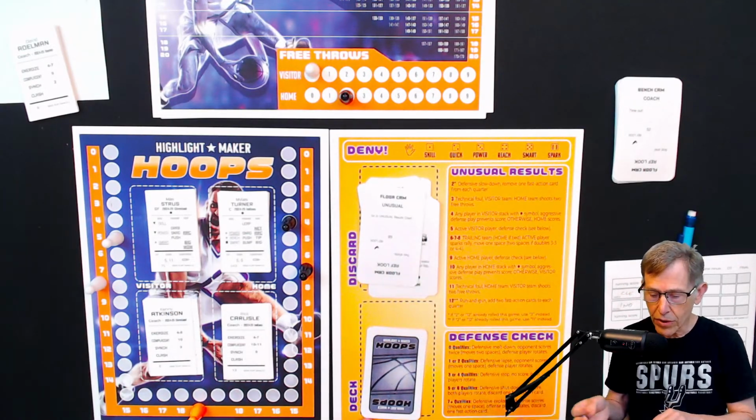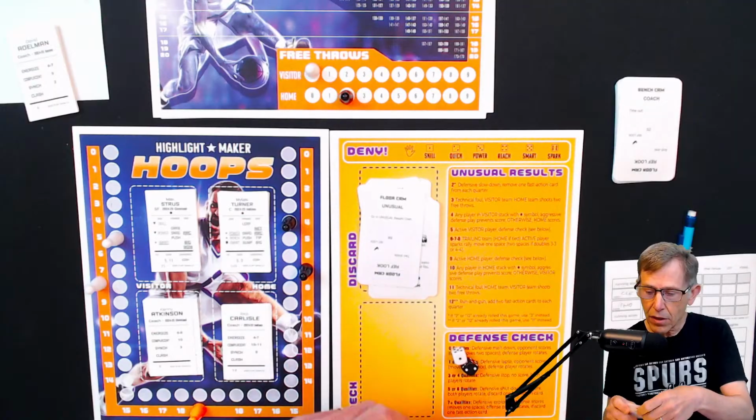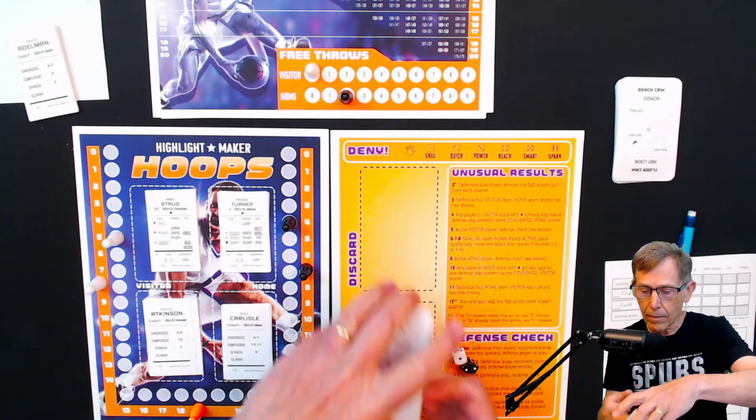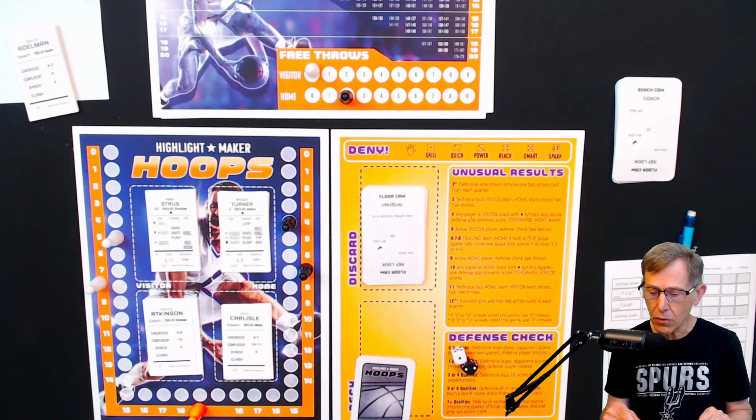And we have an unusual result. And it's a defensive slowdown. Remove 1 fast action card from each quarter. So we'll take 1 out from this quarter. It does seem like a defensive game. And we'll have to remember to take 1. We'll count out 9 for the last 2.